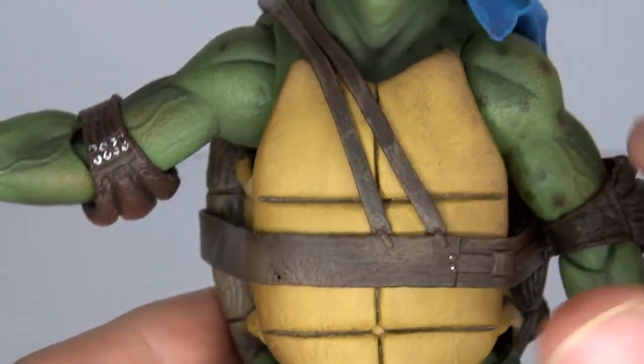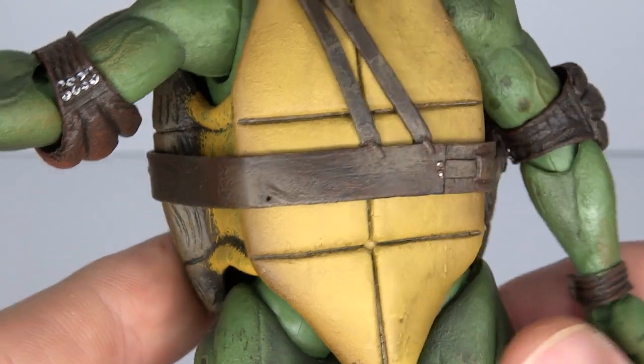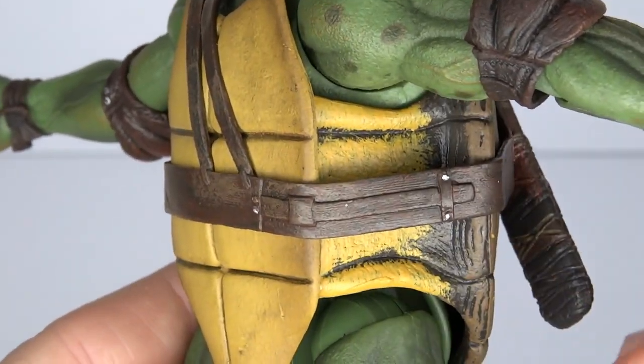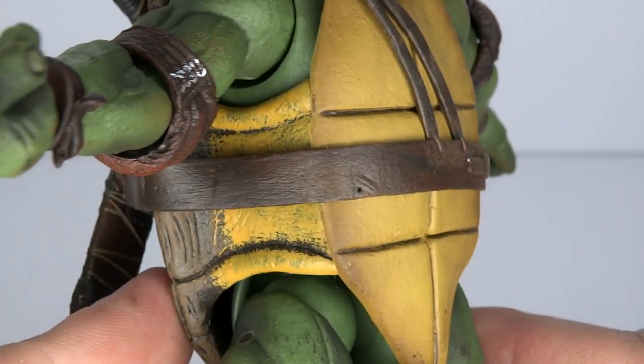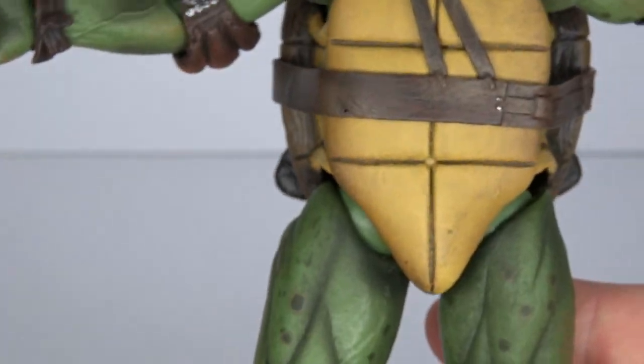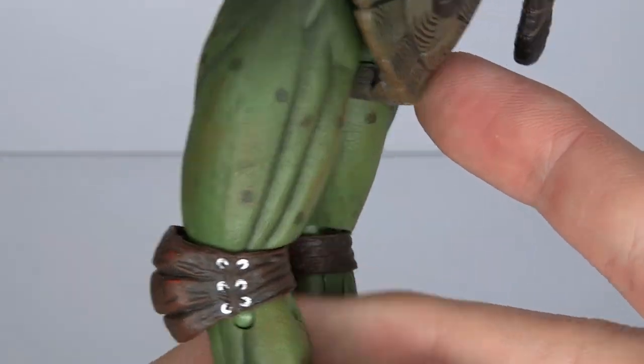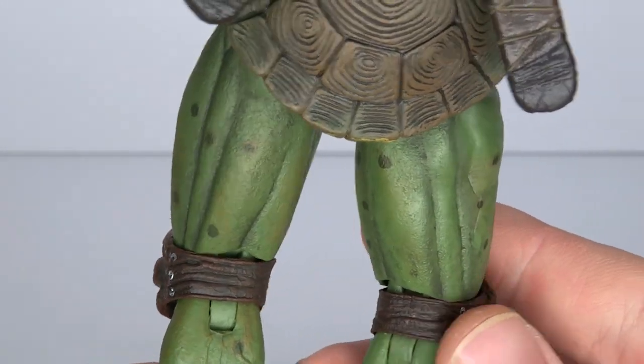The belt is going down with the two straps, classic for Leonardo, and the entire shell goes from the yellow over into a dark with still some very dark shading in it. Overall, he's chock full of shading. You have the spots all throughout the body. The muscle work is fantastic.